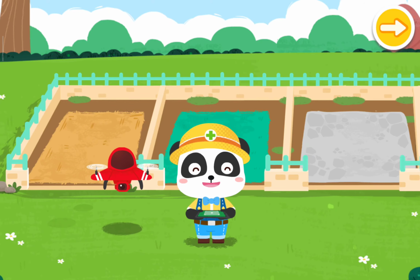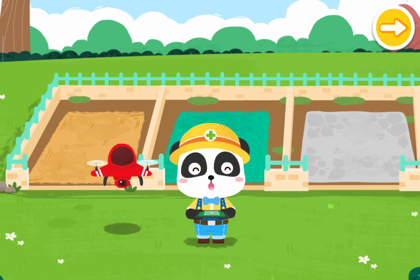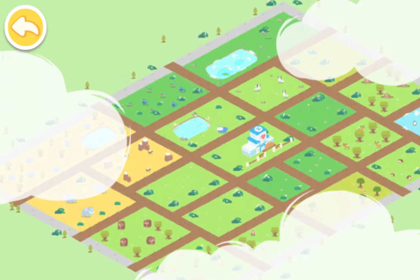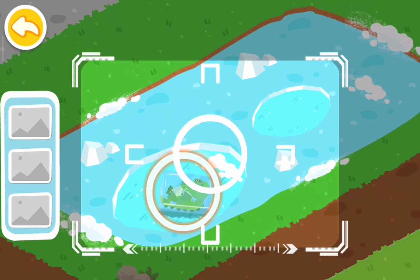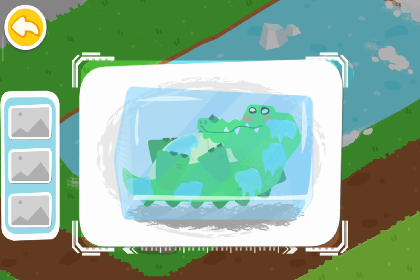Rescue station. I'm the animal keeper, Kiki. Let's use a drone to find out which animals need our help. Drag the center position and a frozen crocodile is found.